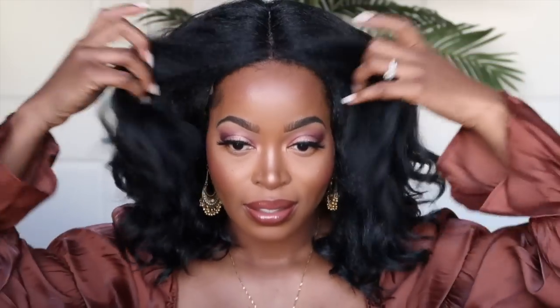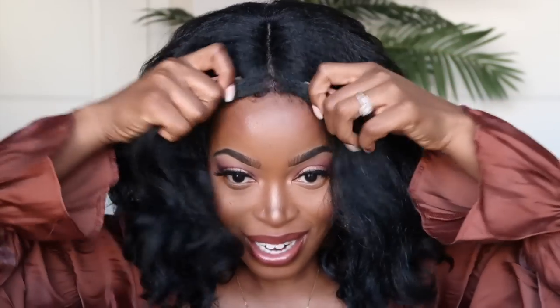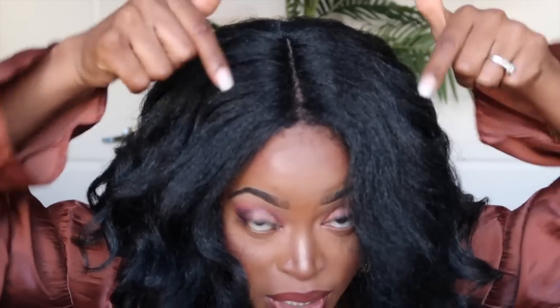Okay, this one does lay flat. This is another unit that you can absolutely get away with wearing glueless. Just pin the sides down if you're concerned about any lift. There's an adjustable strap in the back, so you could probably also make it tighter using that. But I like this. Now what I want to do is go into the part and put some of my face powder just to make it stand out a bit more.